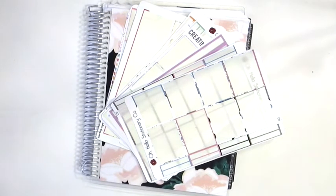Today I'm going to be filming a video of planner stickers that I have used up. I have done one of these in the past and it's been a really long time, so I thought I would film an updated one. So I've had this little stack in my office for quite some time now that I thought I would show you what I've gone through.